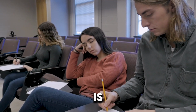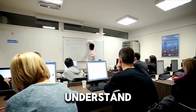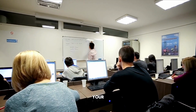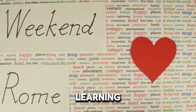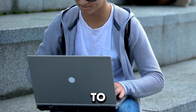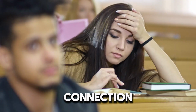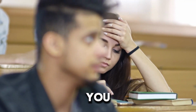Final thoughts: AI is changing education in ways we never imagined. Whether it's helping you understand difficult concepts, improving your writing, or managing your time more effectively, AI is here to make learning easier and more enjoyable. The best part: these tools are available to anyone with an internet connection. Whether you're struggling with a subject or aiming for straight A's, AI can give you the edge you need.